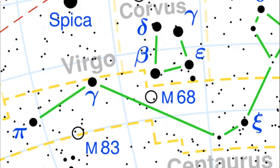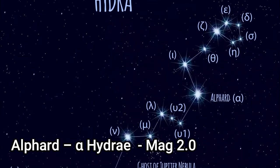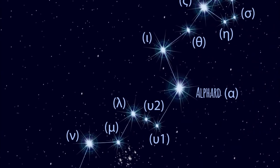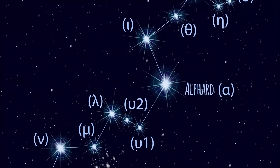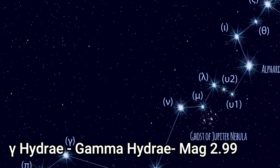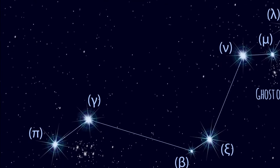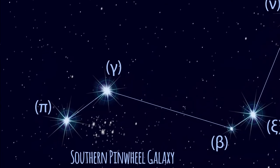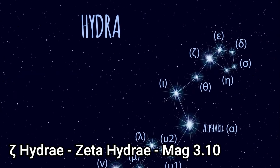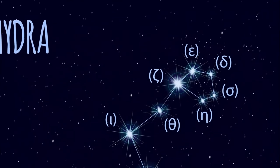Major stars-wise, Alphard, or Alpha Hydrae, has an apparent magnitude of 2.0 and is about 177 light-years from us. It's the brightest star in the constellation. And Gamma Hydrae is the second brightest, with an apparent magnitude of 2.9, and is 133 light-years from us. Zeta Hydrae is the third brightest, with an apparent magnitude of 3.1 and is approximately 167 light-years from us.